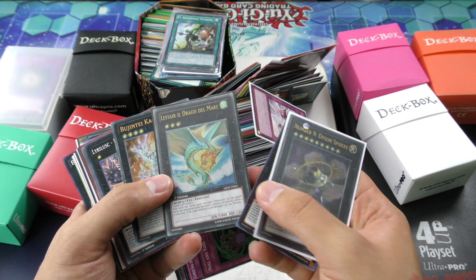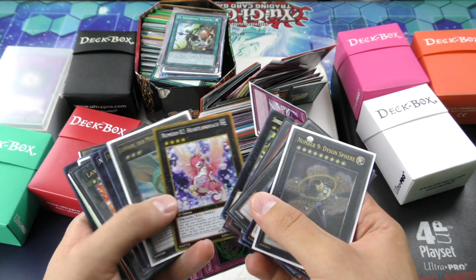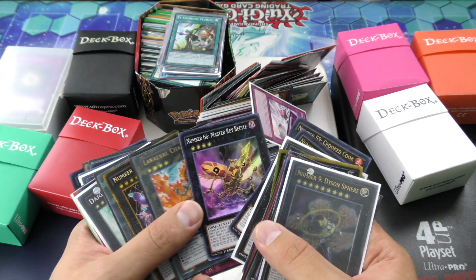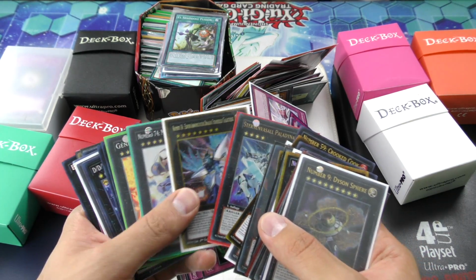A Minerva, Olivier, what is it? Oh, it's Italian. Italian Ultimate Rare first edition, very cool. German. A lot of foreign cards in here. A dual terminal Lavabel chain. Medis, very nice.